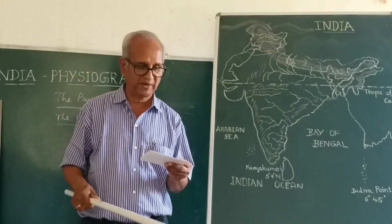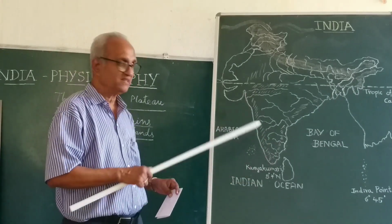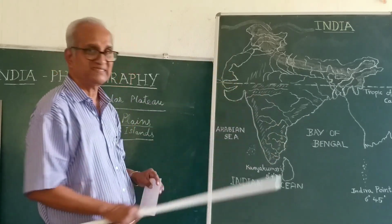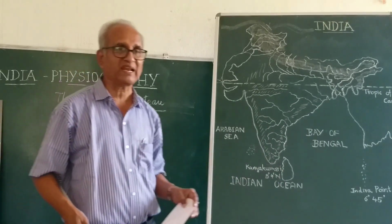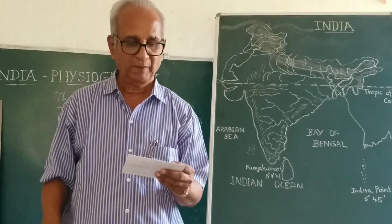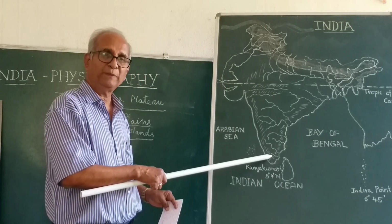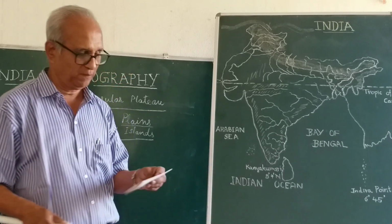So once again let me brush up. Here the Western Ghats, continuous, steep on the western side. The slope is very gradual on the eastern side. Here that question doesn't arise because the hills are not that lofty. Palghat Pass in Kerala, pass means valley. Palghat Pass in Kerala is one of the main passes. Even a few more are there. I mentioned only the most important one.